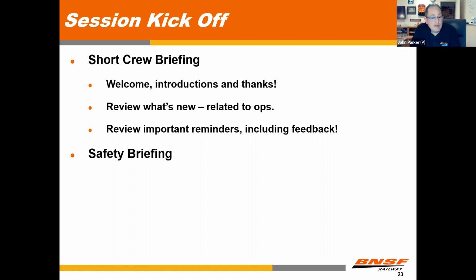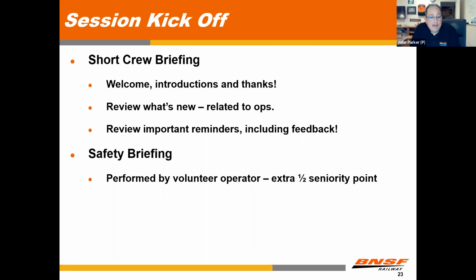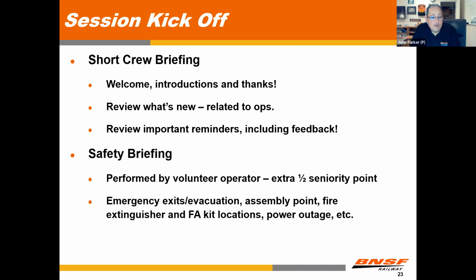And we have a safety briefing. It's performed by a volunteer operator, and they will earn an extra 1/2 seniority point. I think everybody probably wants to listen to somebody else do it other than me, and that seems to work out really well. We talk about the basics, where the emergency exits are, what do we have to do in case of an evacuation, where we take roll call or head count, the assembly point at the neighbor's home, where the fire extinguishers are, power outage, what happens during a power outage, and so forth. So that's all important information.